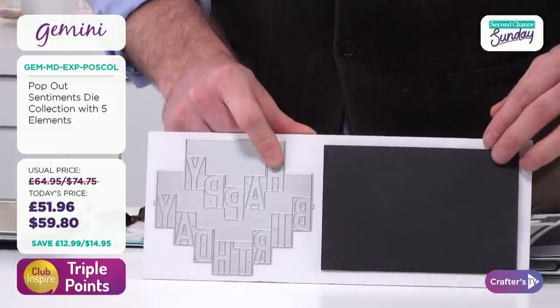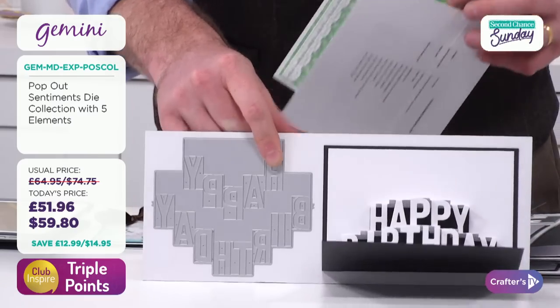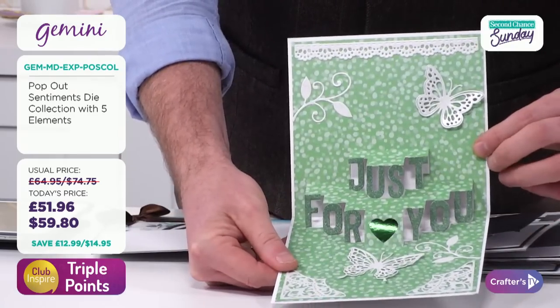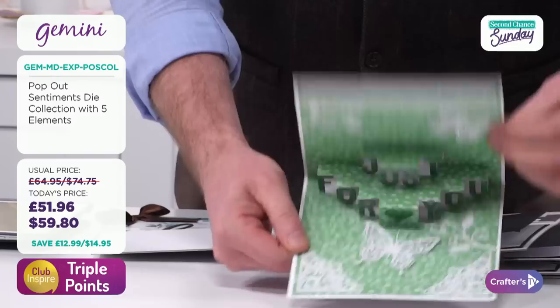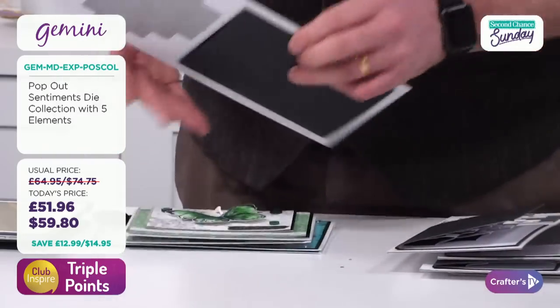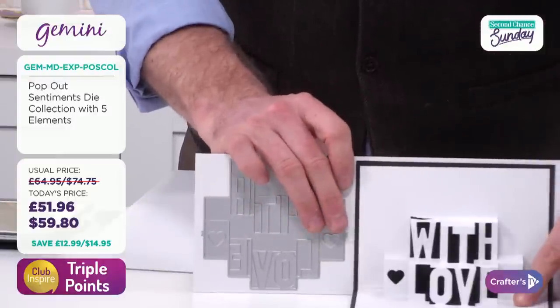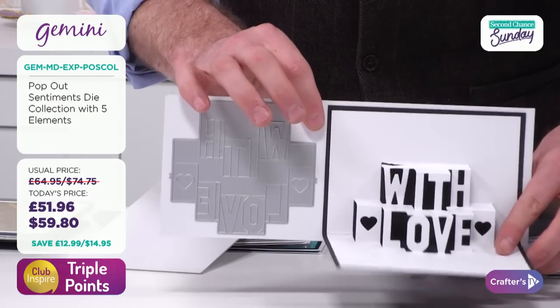And whilst this is just kind of showing you the concept of how it works, I just think once you see it in actual action inside a card, for example, it looks phenomenal. It's the kind of thing that is going to wow people, a real mantelpiece pleaser, and they are going to think to themselves, how on earth have you put this together? It's really, really simple to do with just the one die. You're going to get five, actually.